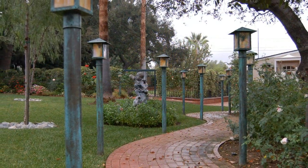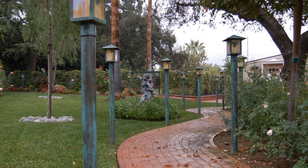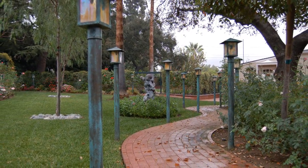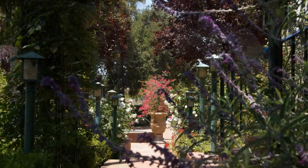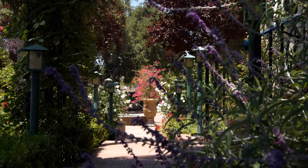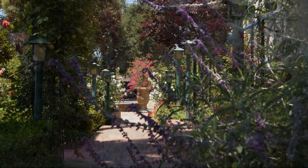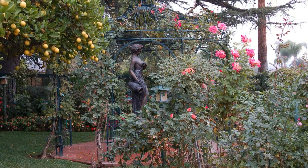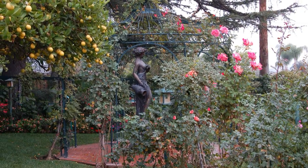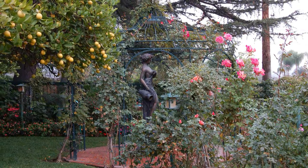Here's a walkway. It's a circular walkway. I tried to keep most walkways circular because it's good feng shui. And then it has a nice walking garden feel. It's really like a 19th century or 18th century pleasure garden that you can walk through and enjoy the fragrance and the beauty of the plants. Lots of citrus trees still on the property. It was a working citrus ranch.